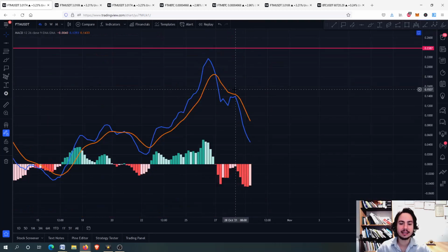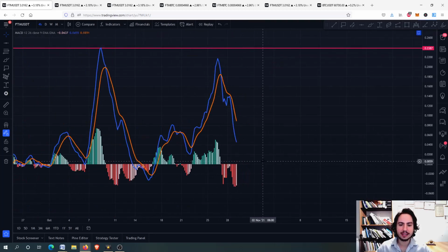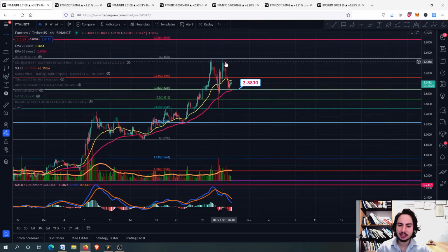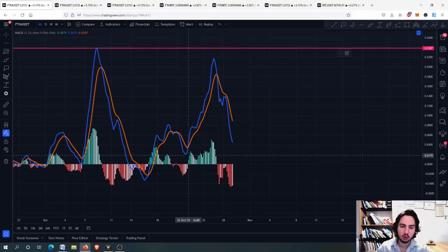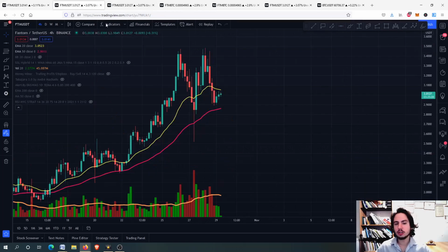Let's see the MACD. On the MACD, we had a bearish cross right here, and now the MACD is going all the way down, but FTM, truth is, it remains a little bit stable, right? It doesn't go so much down. Okay, this is good. On the other hand, we do not want to go down from this support level we formed back on 22nd October. Okay, let's go to the risk metrics.